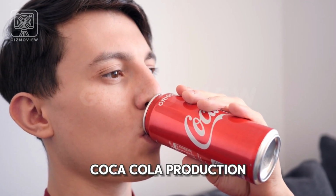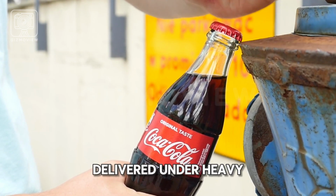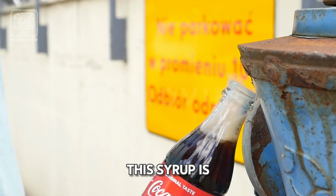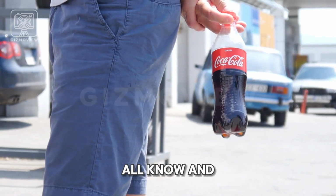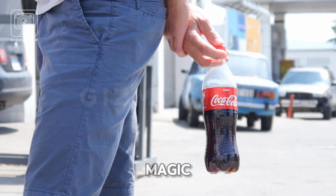The heart of Coca-Cola production lies in its secret syrup. Surprisingly, it's not delivered under heavy security, just plastic jugs on a forklift. This syrup is mixed with pure water, sweeteners, and carbon dioxide to create that signature fizz we all know and love. The sound of a can popping open? That's the Coke working its magic.